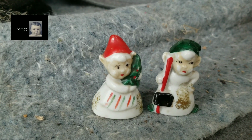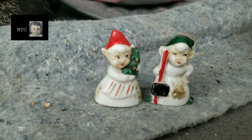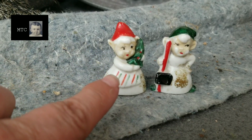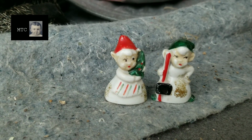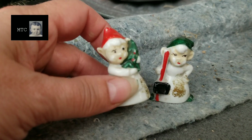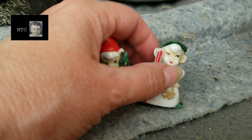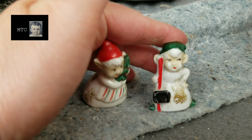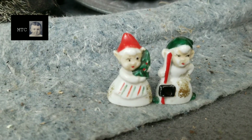All right. So, oh my gosh. These are made in Japan. They're tiny. Can you see how big my thumb is compared to them? Let's see if we can focus it again. See that? They're awesome. This one has a Christmas tree, made in Japan. I don't know what this one has, but definitely Christmas as well. So I was really excited to get those. Those are staying with me.